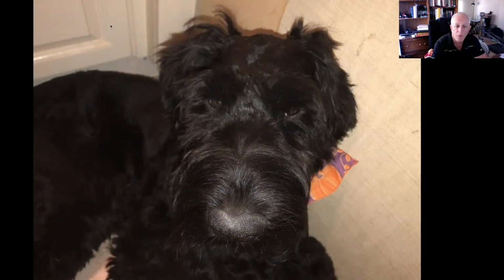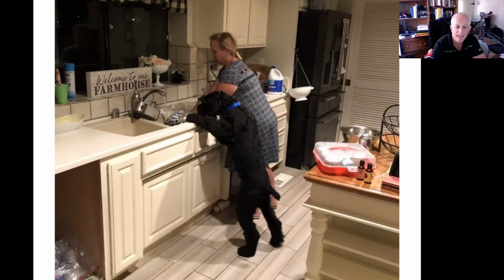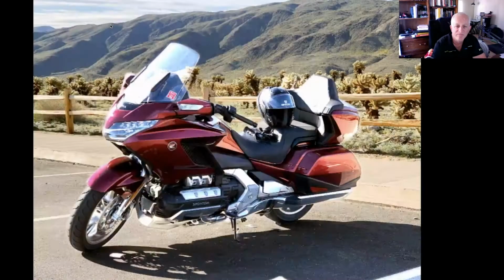And this is the only child we have left at home. This is Pumpernickel. He is a giant schnauzer. He works with me all the time getting all these lectures ready, and he likes to help out in the kitchen also. And when I'm on campus, this is what you'll see. I ride this every day. This is a Honda Goldwing. Like I said, I love motorcycles, street bikes, dirt bikes, whatever I ride.